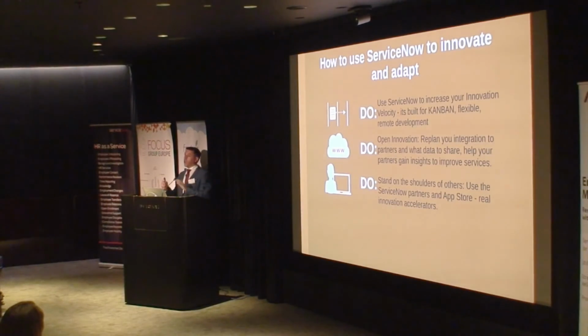Also, do stand on the shoulders of others. Here in the room you can see the signs of various of the ServiceNow partners. One thing I can't stress enough, these guys between them, if they haven't come up with it, they probably have done something similar to it. I wouldn't sit in the dark and just try and come up with things yourself. You can massively accelerate the level of innovation you get out of a ServiceNow implementation by using the partners.